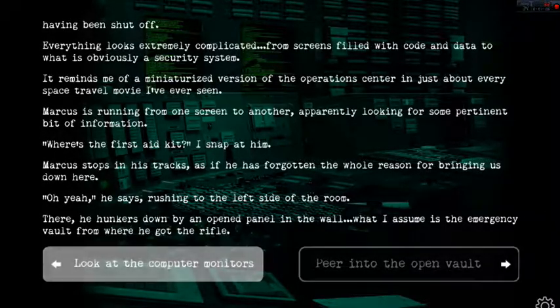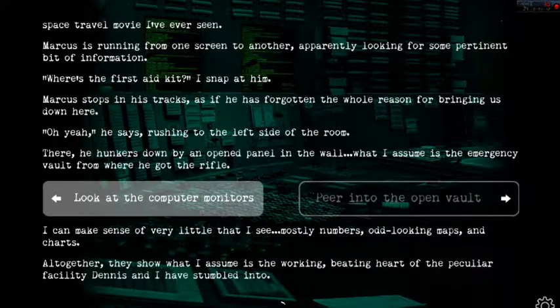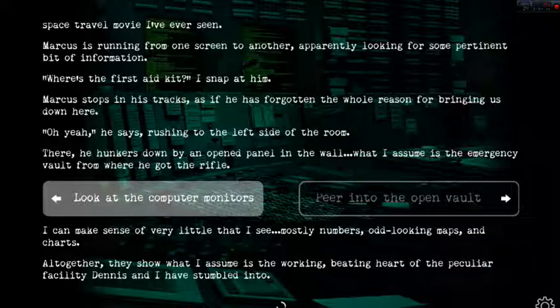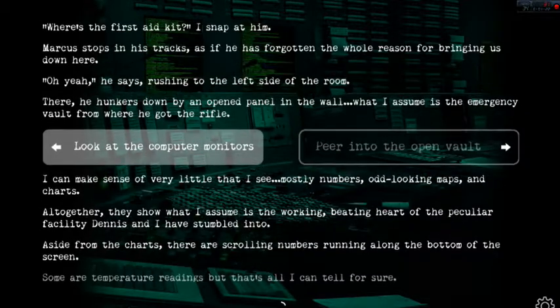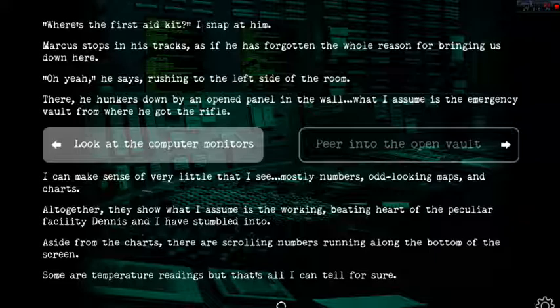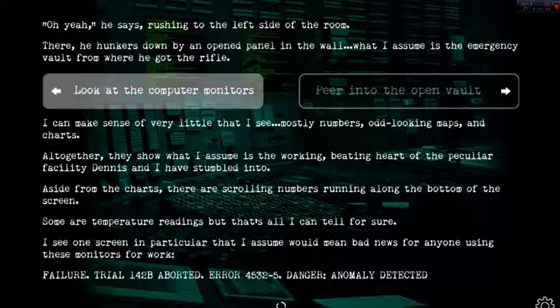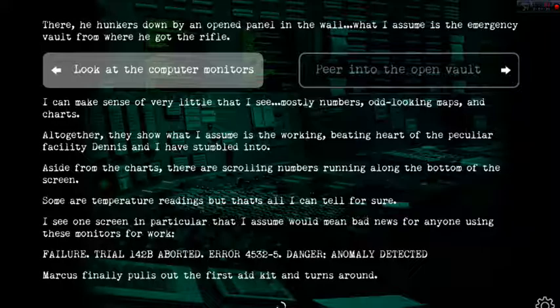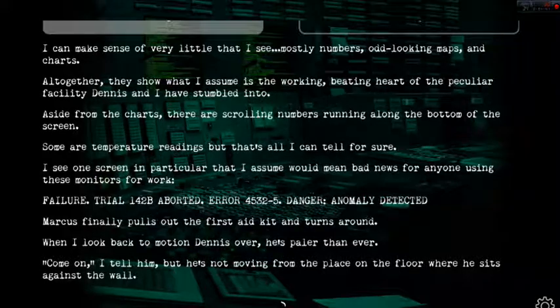Look at the monitors here. I can make sense of very little that I see, mostly numbers, odd-looking maps, and charts, although they show what I assume is the working, beating heart of the peculiar facility Dennis and I have stumbled into. Aside from the charts, there are strolling numbers running around the bottom of the screen. Some are temperature readings, but that's all I can tell for sure. I see one screen in particular that I assume would mean bad news for anyone who uses the monitors for work. Failure. Trial 142B aborted. Error 4532-5. Danger. Anomaly detected.